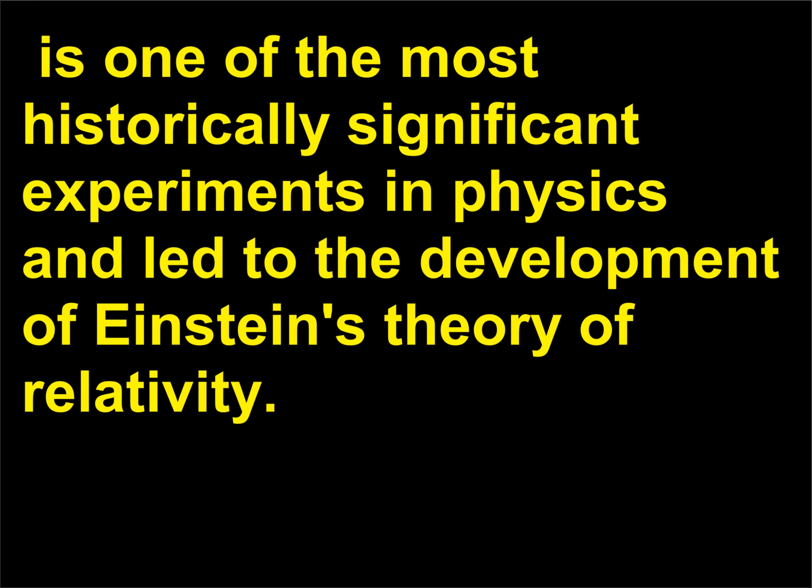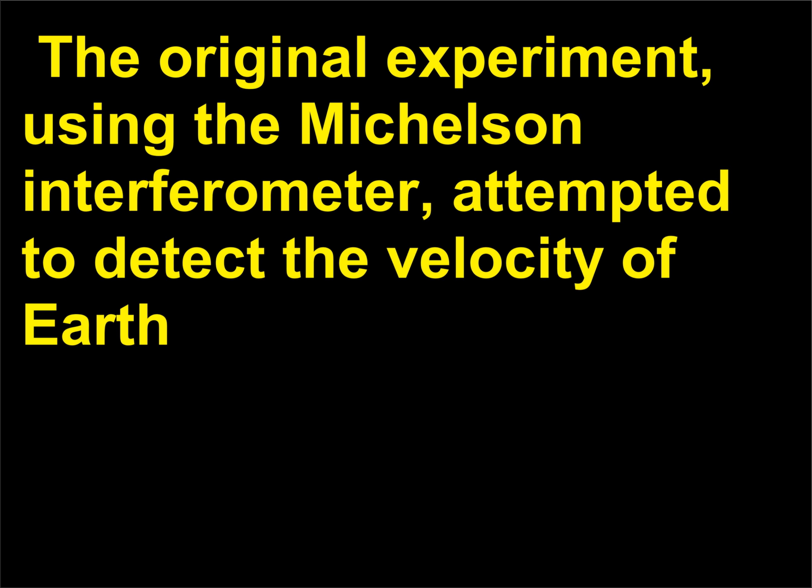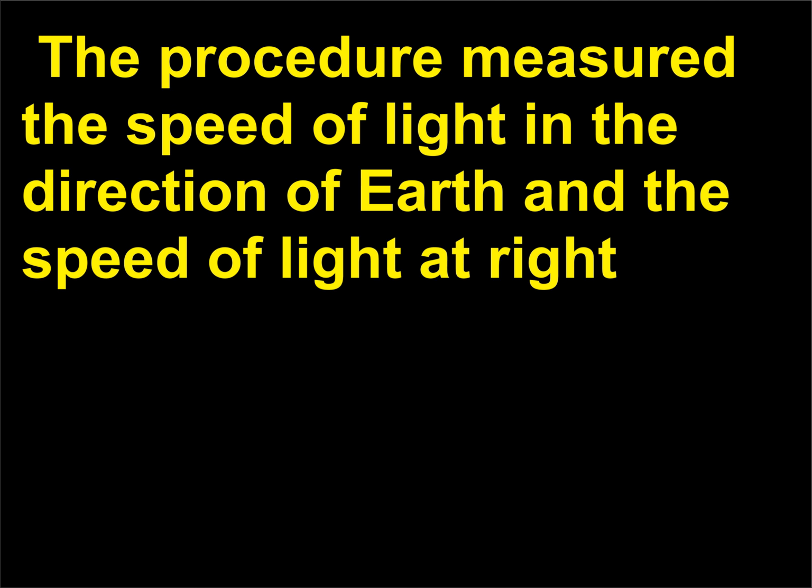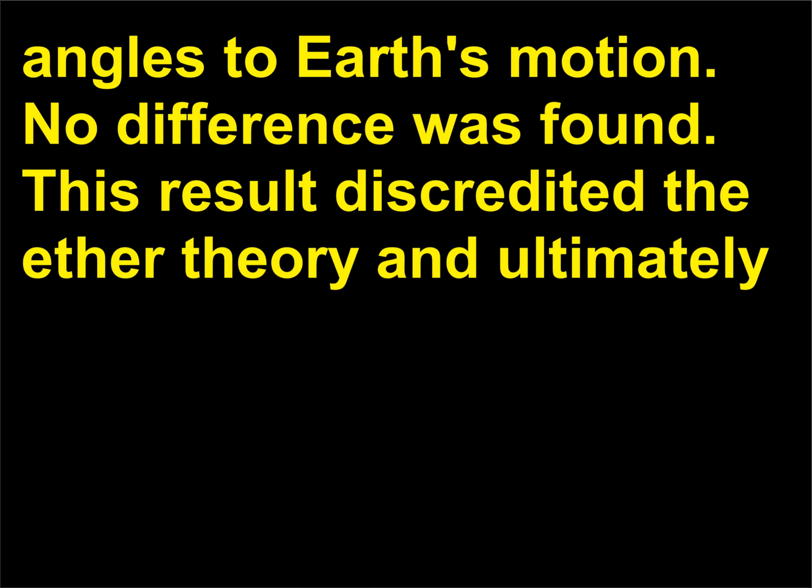is one of the most historically significant experiments in physics and led to the development of Einstein's theory of relativity. The original experiment, using the Michelson interferometer, attempted to detect the velocity of Earth with respect to the hypothetical luminiferous ether, a medium in space proposed to carry light waves. The procedure measured the speed of light in the direction of Earth and the speed of light at right angles to Earth's motion. No difference was found.